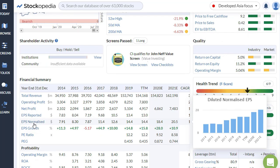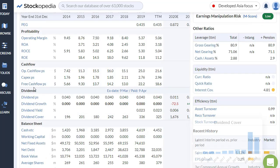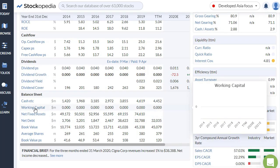The earnings per share normalized. You can see the blue columns here. They are simply just going up in the right direction from left to right. We like to see that. Free cash flow. Let's just have a look at that one. That is a bit more choppy, but pointing in the right direction. That's great. There's no dividend here.